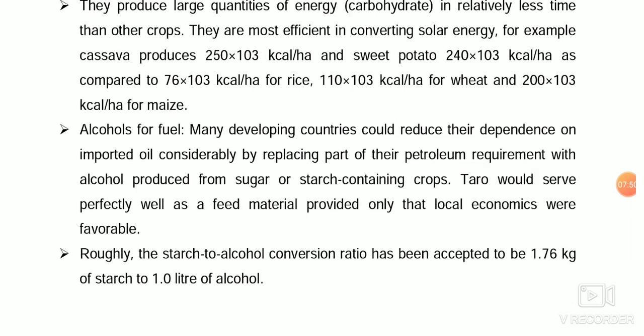Another point is the starch to alcohol conversion ratio, which has been accepted to be 1.76 kg of starch to 1 liter of alcohol.